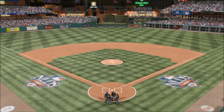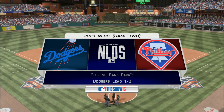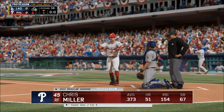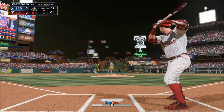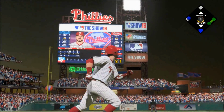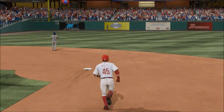After a hotly contested start to the series, what's in store for us here? It's game 2 of the NLDS. Miller will dig in now. Has to be thinking strikeout here. Smoke the other way. High and deep to left. DiBiase looking up. Gone!